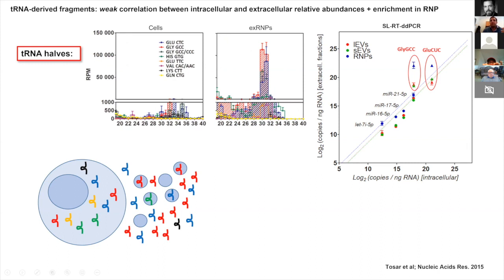On one hand, there was very weak correlation between those tRNA fragments which we could sequence inside cells and outside cells. Outside cells, in the extracellular space, and especially in the ribonuclear protein fraction, we mostly found 5' halves of glycine and glutamic acid tRNA halves of exactly 30 or 31 nucleotides. So there seemed to be something special about these fragments because they were found in serum, and now we are finding that they are highly enriched in the non-vesicular fraction of cell culture.